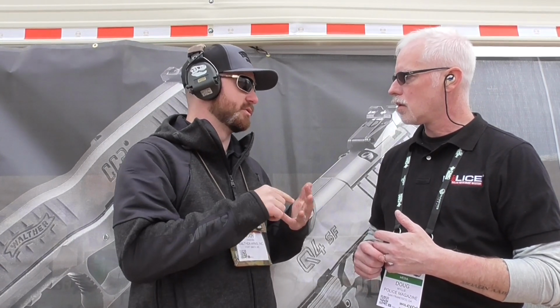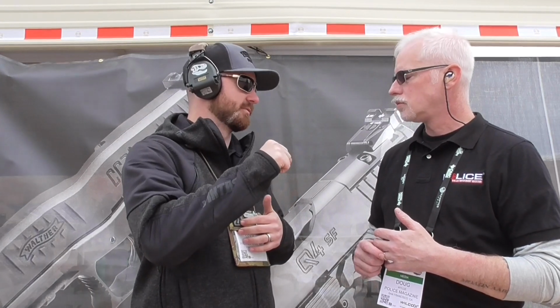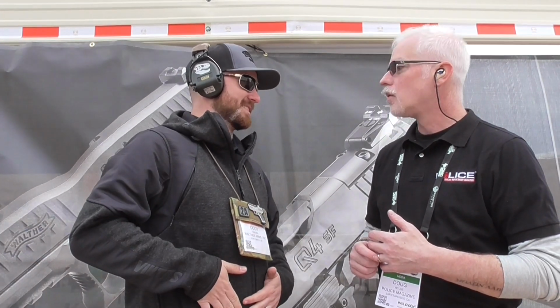As for the performance duty texture on the gun, what we wanted was a texture that was aggressive enough that while you're sweating, it's wet, whatever, you can get just a really positive grip on it, but it's not going to tear up your clothes, tear up your skin if you're concealed carrying, any of that. It's got to be the right balance, and we feel like we perfected it with that.